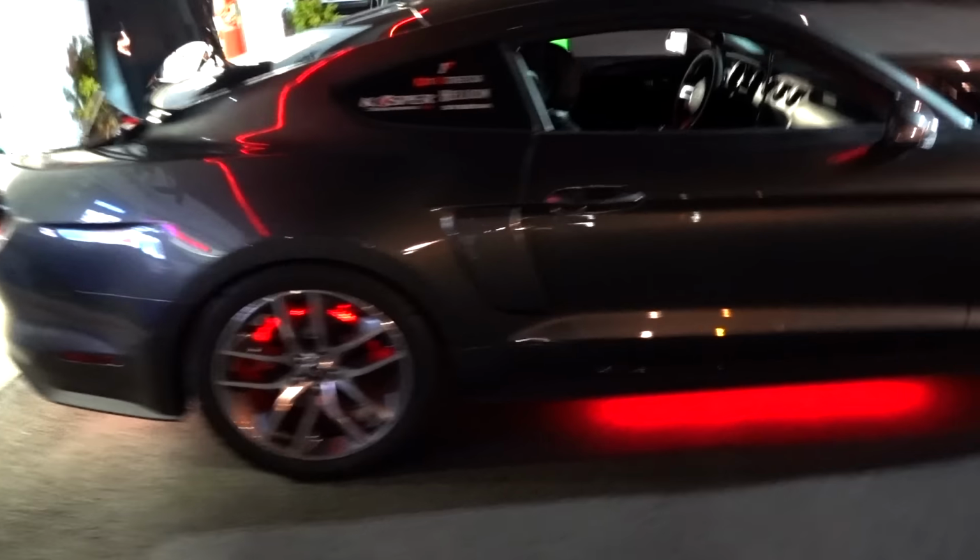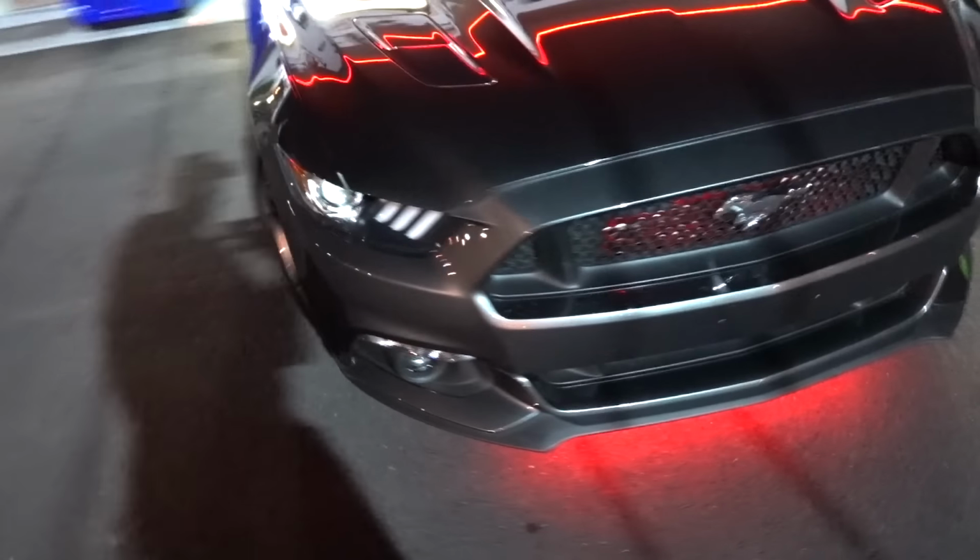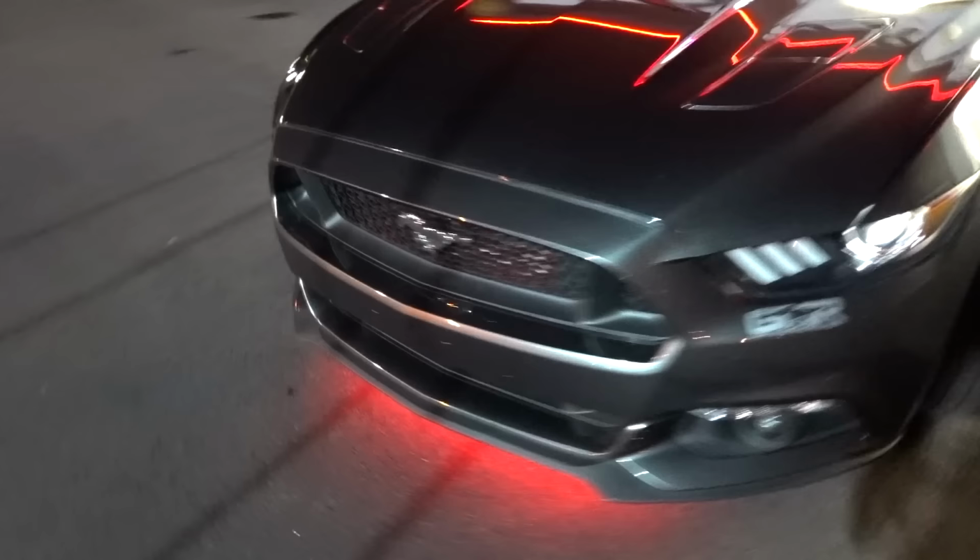Hey guys, I want to finish off with showing you the light package on this car. I know I said I'd do a review of this, but this is kind of what it looks like at night.